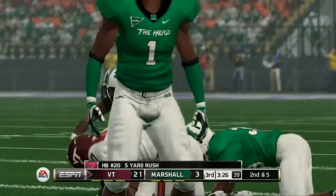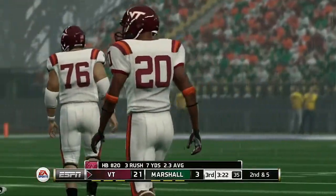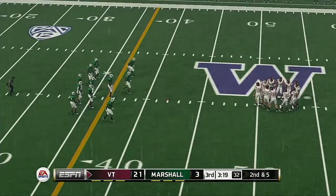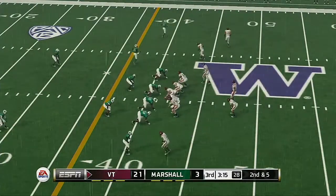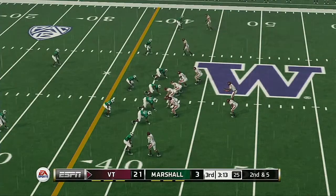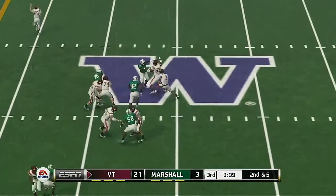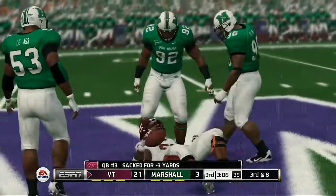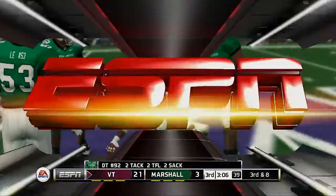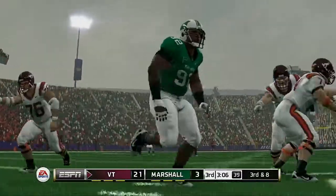Nice run there as they work the outside. That's good for 85 yards. That brings him second and five. Flushed out, and he's going to get sacked. Loss of 3 yards. That'll bring up third and eight.